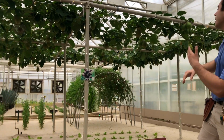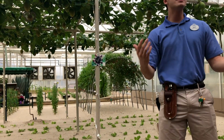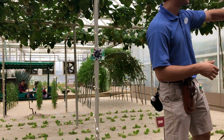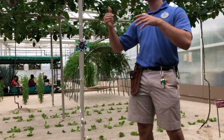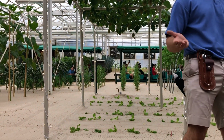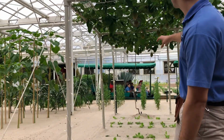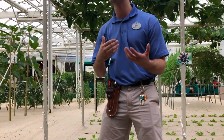Across the way we have, well, not really across the way, behind our passion fruit, we have our tomato trellis. It's the same type of tomatoes that are growing back in that last greenhouse, just growing up in a different way on that trellis. And next to tomatoes, that's actually quinoa. So has everybody had quinoa before? It's pretty popular right now. It's green. You'll actually get a big plume on the top of it. It's almost a purplish color.